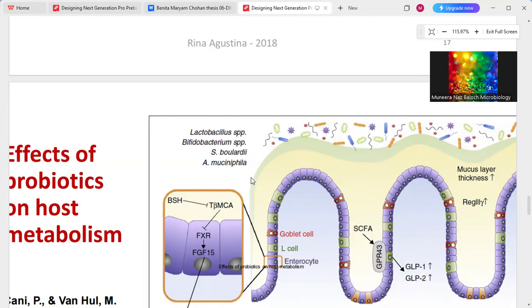and Akkermansia muciniphila, what are the changes that are going to happen, or what are they going to induce inside the intestine, right? That is going to change the metabolism. Are you getting me? We are going to understand what those signals and changes are, being induced by these organisms which are given orally as next generation probiotics. Why are we calling them next generation probiotics? Because it includes Akkermansia muciniphila. It also includes Lactobacillus and Bifidobacterium, which are the traditional probiotics, right? So what are the changes?